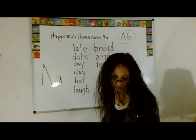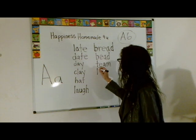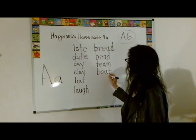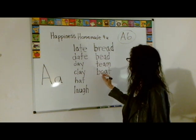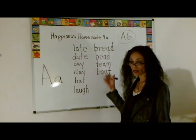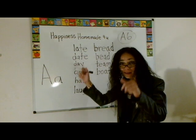I got a few more I picked. Oh! Boat. Because that one was a weird one to sound out. You got to know this rule. The O-A together, sometimes this A is going to be silent. Boat. B-O-A-T. Plus, that's one of my favorite songs. I'm on a boat.